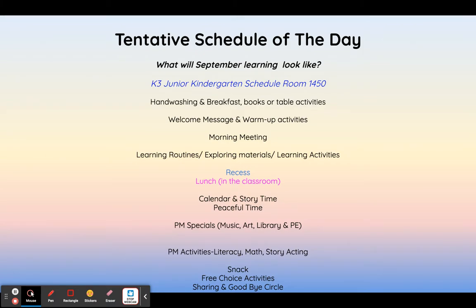We're going to be doing a welcome message, or a morning message, we call it. Your child will be taking a photo of themselves and putting it in a little pocket chart that says, I'm here. So that's their responsibility. And the warm-up activities are the same thing as the table activities. So it might be playing or coloring, something like that. We're going to be doing a morning meeting.